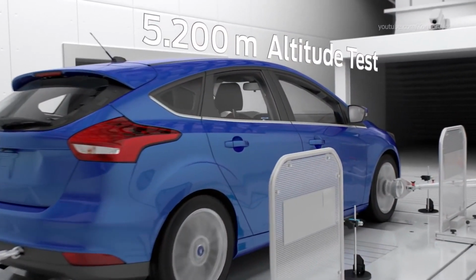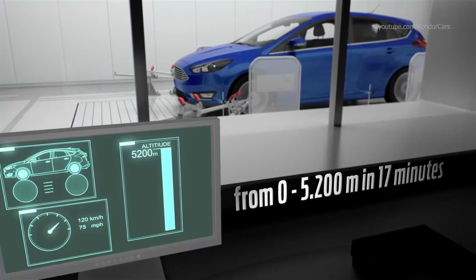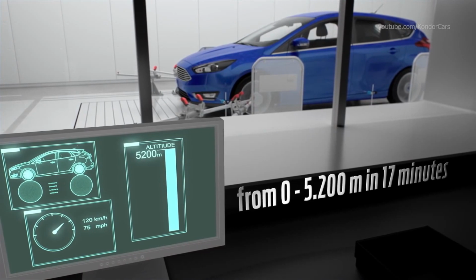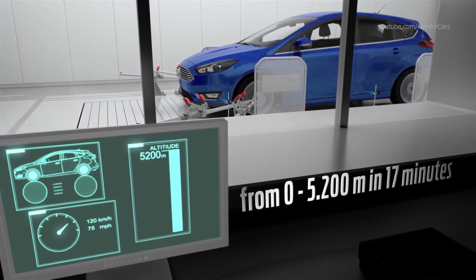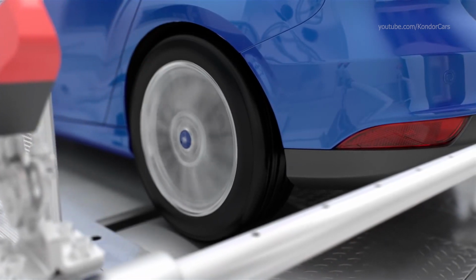Engineers can achieve a 5,200-meter altitude within 17 minutes. In the thin mountain air, they can test drive at wind velocities of up to 120 kilometers per hour. Nobody drives faster at these heights, not even in the real world.